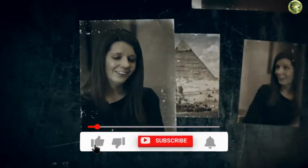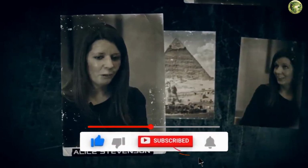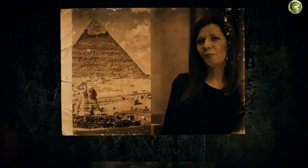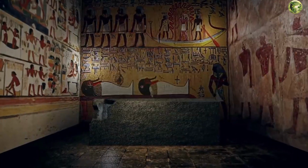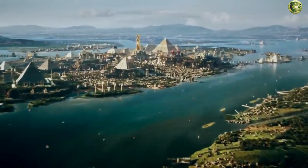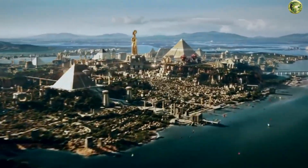In contrast to the myth voiced, there is another theory according to which the pyramids were intended for the banal storage of grain, but modern archaeologists, such as Alice Stevenson from the Museum of Egyptian Archaeology at University College London, do not take such statements seriously.